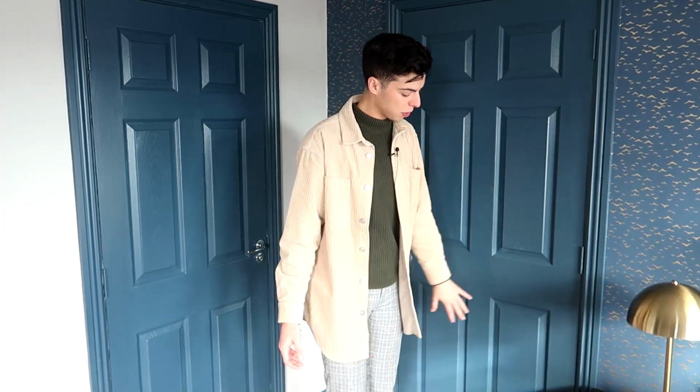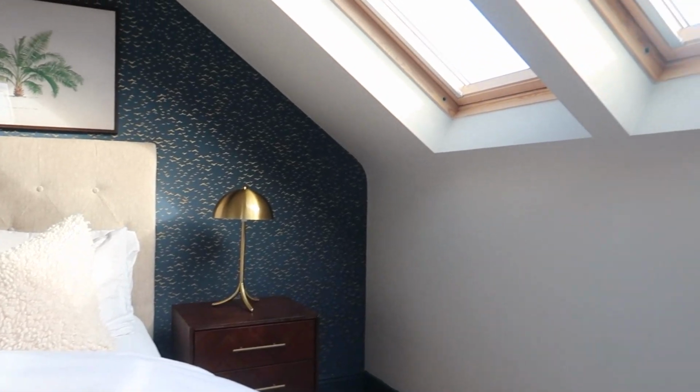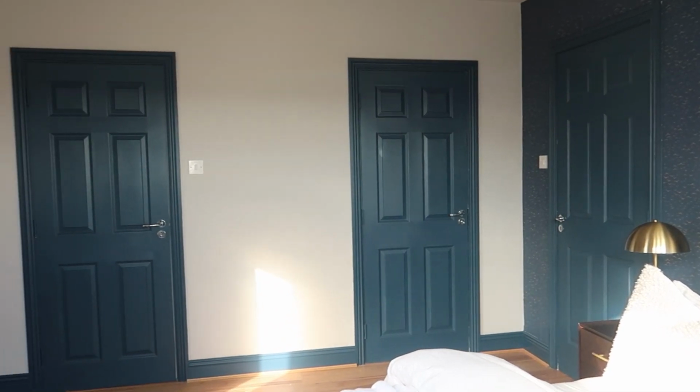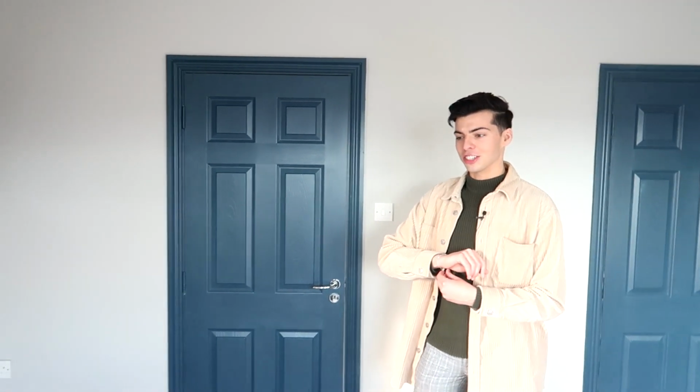And then we painted all the woodwork in this dark blue as well, just because I didn't want the doors to stand out against the wallpaper because it's such a patterned wall. I wanted to keep it a bit more subtle and subdued. And then I just picked a softer grey to kind of tone it all down. And then there's a TV here. It might be a bit big for the room, but I couldn't change it.